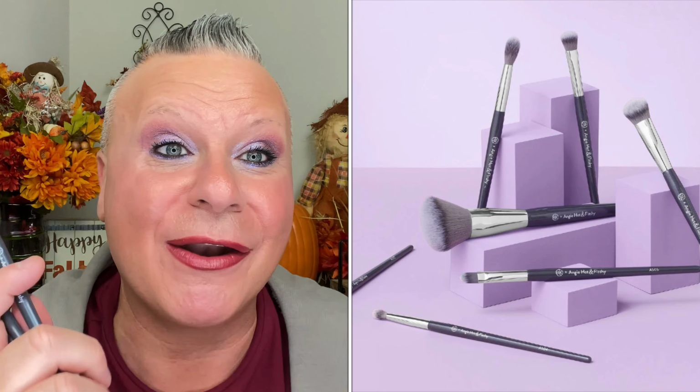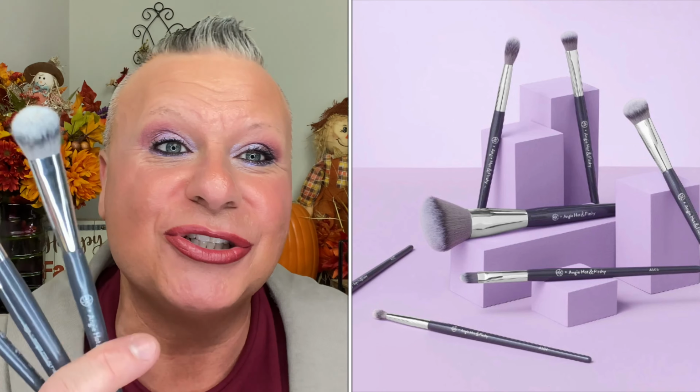And then the last but not least is the Angie Hot and Flashy brush set. If you've been living under a rock, evidently this has been a very, very hot set. They're still out of it right now, but it is such a beautiful, beautiful set. Love this one for contour. You can use it for cream contour, for cream blush. It's angled. It fits really into the skin, and you can beautifully blend anything in. It blends in so well.